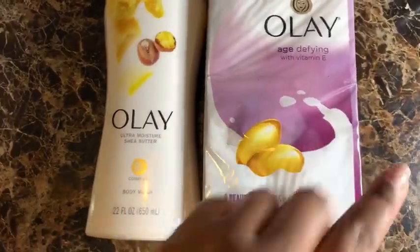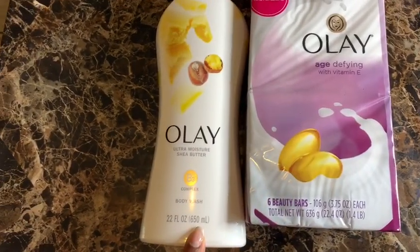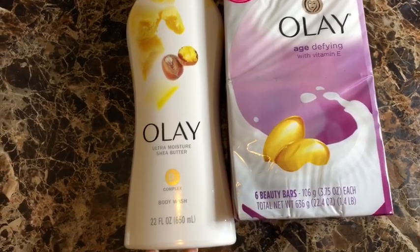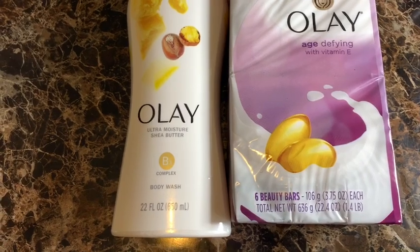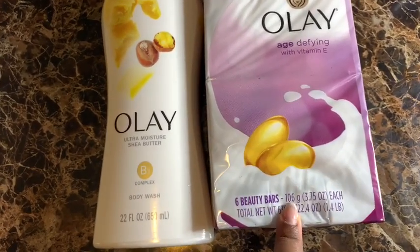Olay is back. All right, so I picked up the bars this time because I like the bars also. And then I picked up the Olay Shea Butter. Now, these were on sale 2 for $12. I used my $1.50 off coupon for each one. So $1.50 off, $1.50 off.